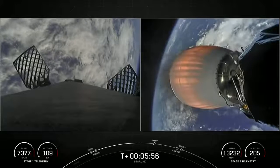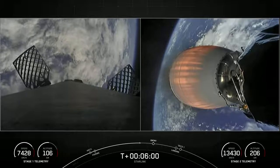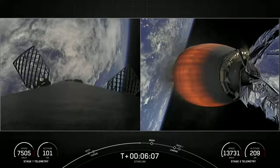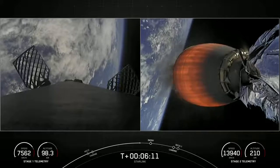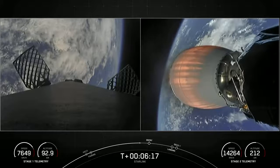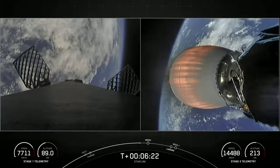Just as a reminder, if you're just now tuning in, this is our 54th overall Starlink mission, and we will be sending 53 Starlink satellites to low Earth orbit. We are just about 30 seconds away from the entry burn on the first stage. And that is 3 of 9 engines reigniting to help slow the stage down.